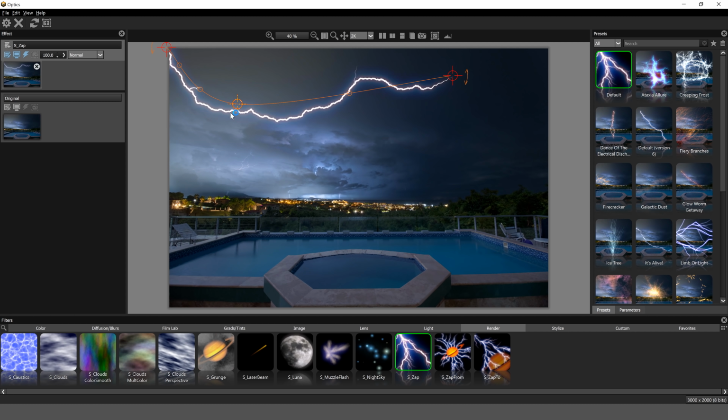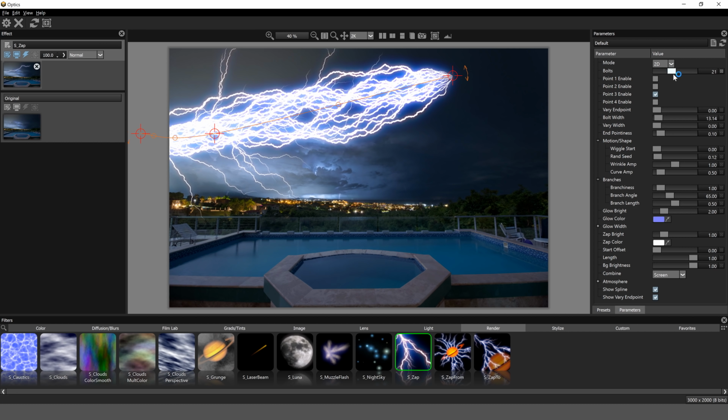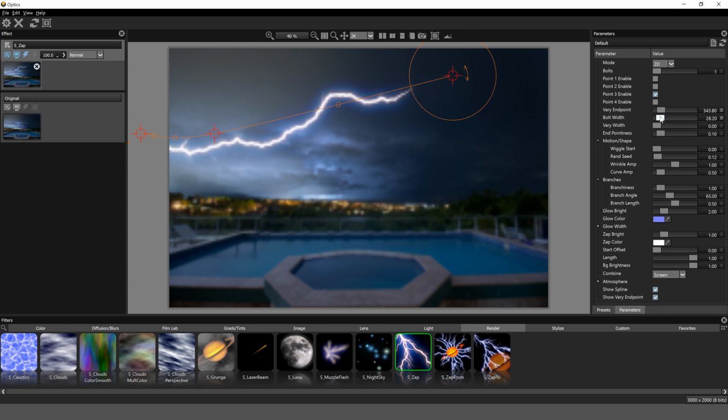It should probably be going through a pretty bright part of the image because if this was a huge bolt, this would all be lit up. But let's go down to parameters and let's see what we can do. We have bolts. Look at that. We can change the number of bolts. It's like the end of the world right there. The bolt width. I'm going to go kind of subtle here. Branches, this is what I want. Look at that. That's pretty wild.